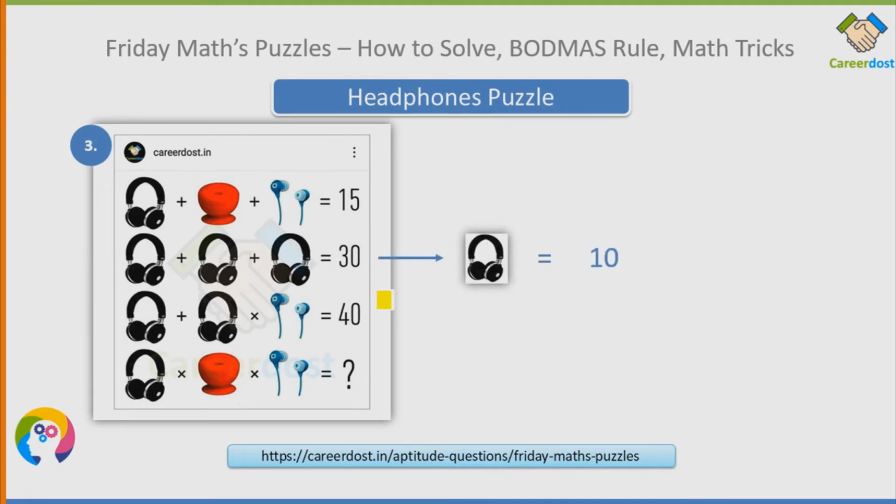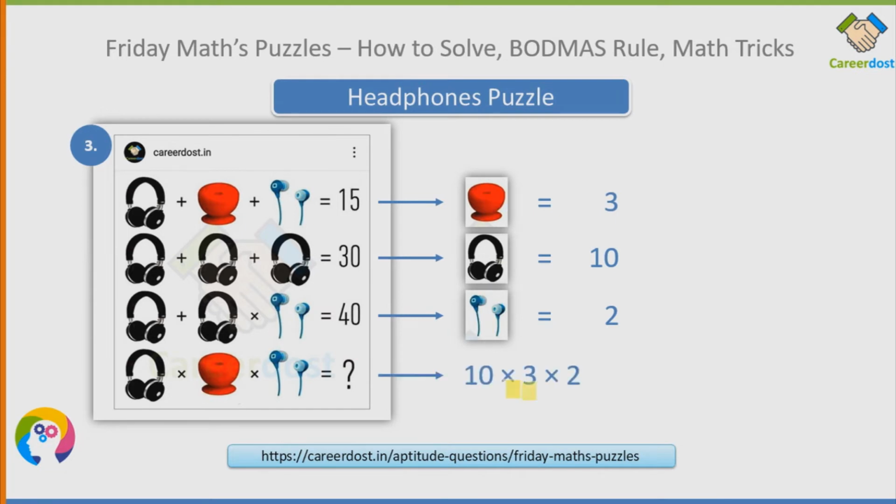Now we will come to the third equation. This equation will give us the value of this blue headphone as 2. Now we can go to the first equation, which will give us the value of the red headphone as 3. Now we will simply put these values in the last equation. So it will be 10 into 3 into 2. The answer for this question will be 60.